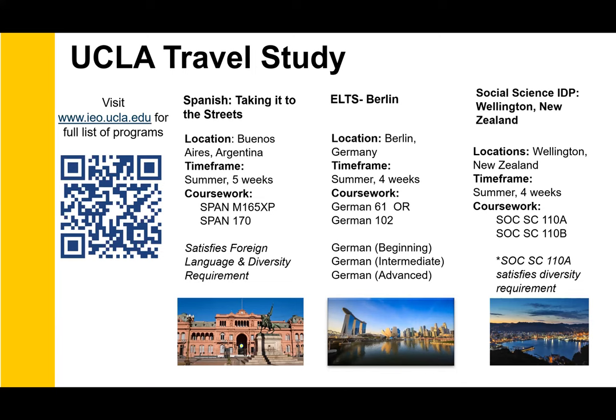Another program that's coming back is our ELTS Berlin German program. This is a little bit different than some of our other programs because you have a little bit more selection in what courses you take. You also have the opportunity to take a beginning, intermediate, or advanced language course, paired with some social science, social study type courses as well. And then our other program coming back is our social science in Wellington, New Zealand. This is another very interesting course that satisfies your diversity requirement for UCLA students and contains two courses, and also has a focus on Maori and Indigenous culture in New Zealand.